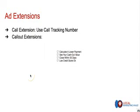And then for the ad extensions, use the call tracking number for the call extension. And then for your callout extensions, we're going to go ahead and use: calculate a lower payment, see your cash out value, close within 30 days. This holds true with pretty much all the loan officers. If everything flows right, they can typically have a refinance closed out in 30 days. That's what's kind of nice about the process.